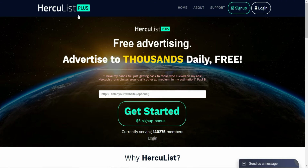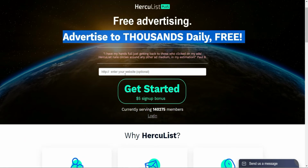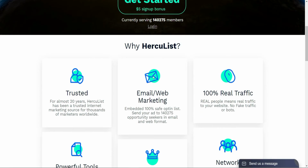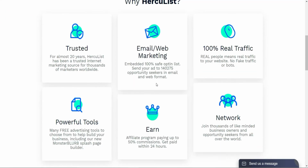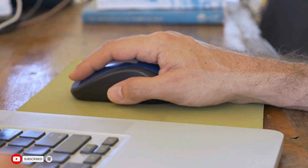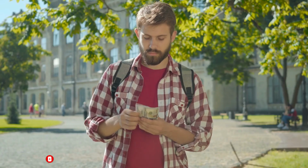Once again, this is over at Hercules.com. It is a platform which will allow you to advertise any web link that you wish to daily, free of cost. It provides you an entire email list. You can send one email with one click to thousands of different people every day for absolutely cost-free. There is a good chance that many of them are clicking your web link. Once again, each time somebody clicks your link, you will certainly make money.